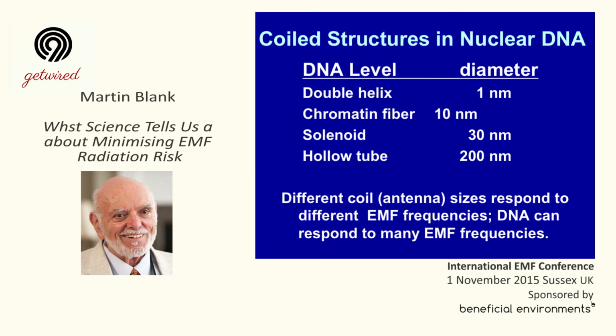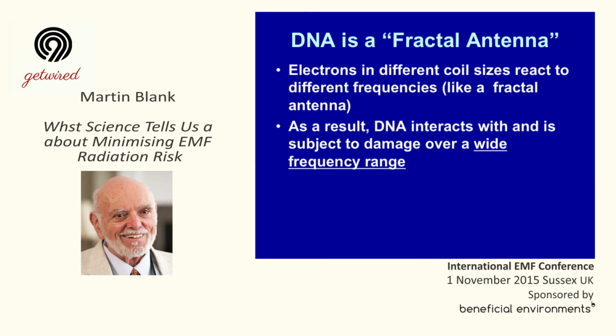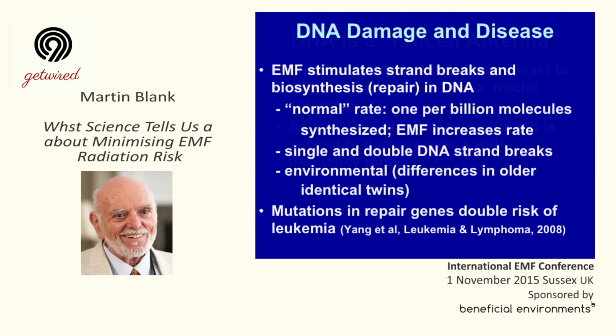Now, the next slide calls this the fractal antenna. This is a term that's been introduced. The term is fractal antenna, and it's that the electrons in the different coil sizes react to different frequencies. And as a result, the DNA can interact with a very wide range of frequencies.